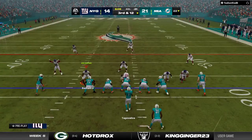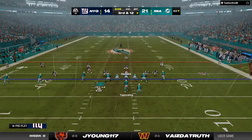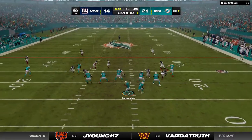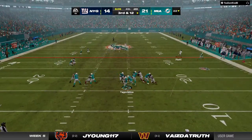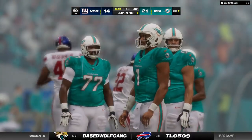This offense so far on third down, 0 for 3 to this point. They could use a conversion. This is third down and 12. Here's Tua. Oh, the ball comes out on the hit, but they'll say it's incomplete.